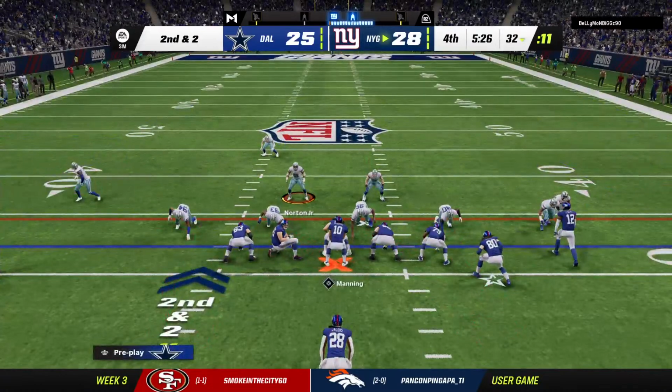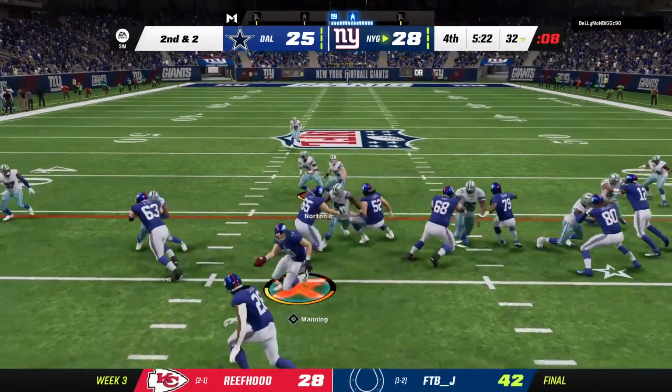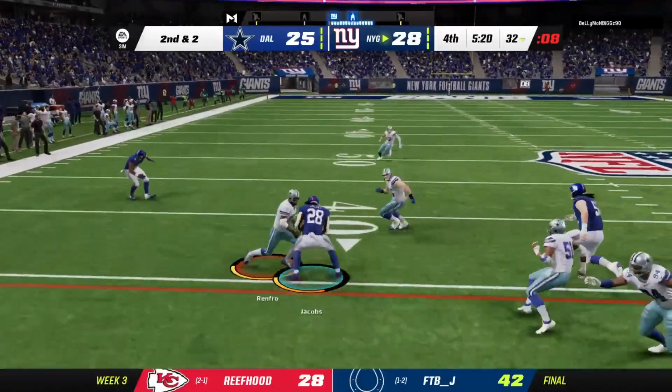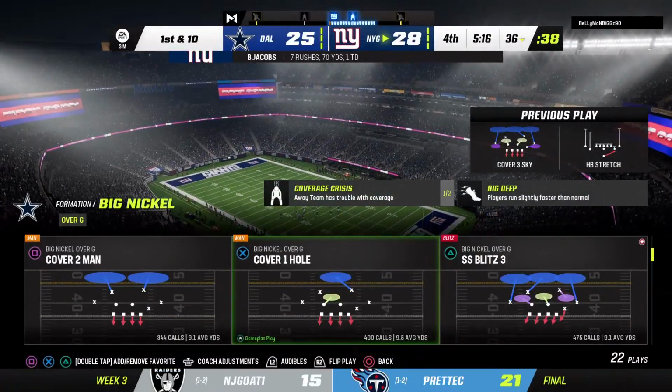Do they have to use timeouts? What are they going to do to stop you? You're taking charge. On 2nd down, Jacobs. 4 yards the pickup, 1st down.